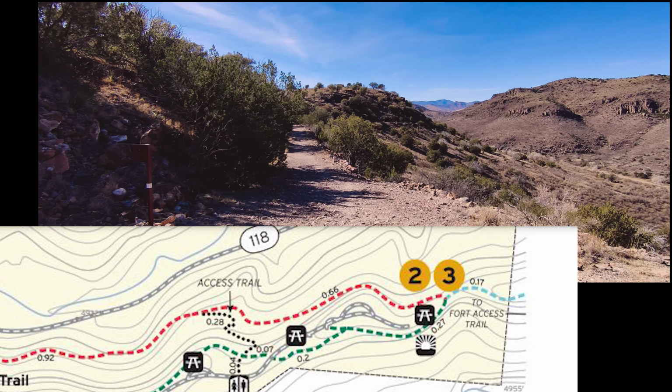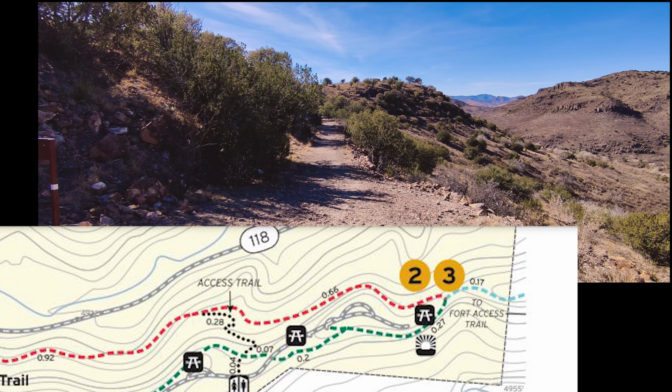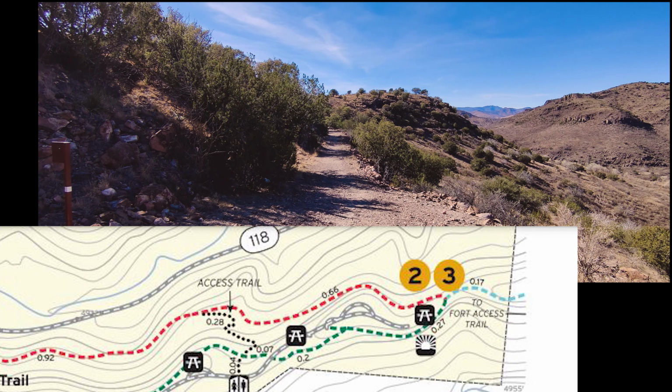So standing at number 3 here on the map, looking down the red trail there, number 2 looks like it's off to the right, or so you would think.